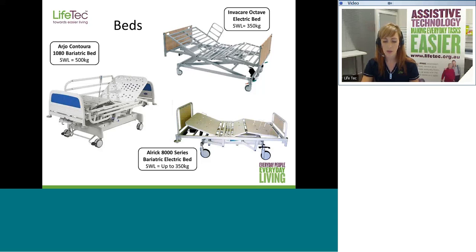The Auric series, 8000, so this is an electrically operated 4-section adjustable bed. Position adjustments to head raise, knee break and high-low as well. Trendelenburg and reverse Trendelenburg is available at an additional cost. It is available in 3 widths in size, so it is suitable for our bariatric users. Safe weight limit of 350 kg.